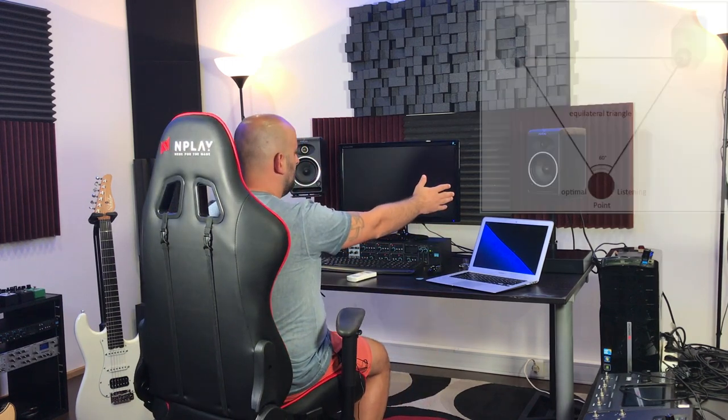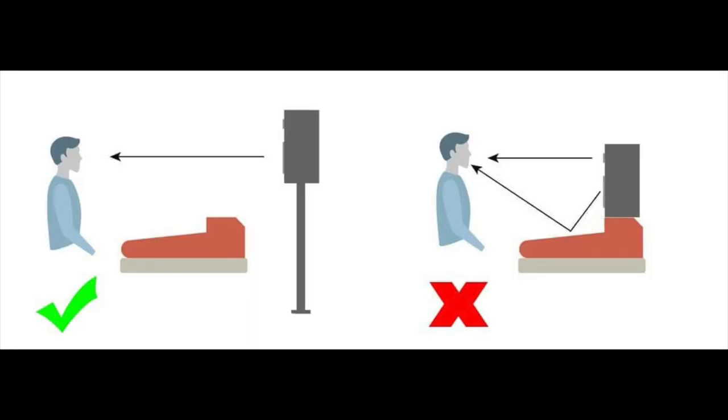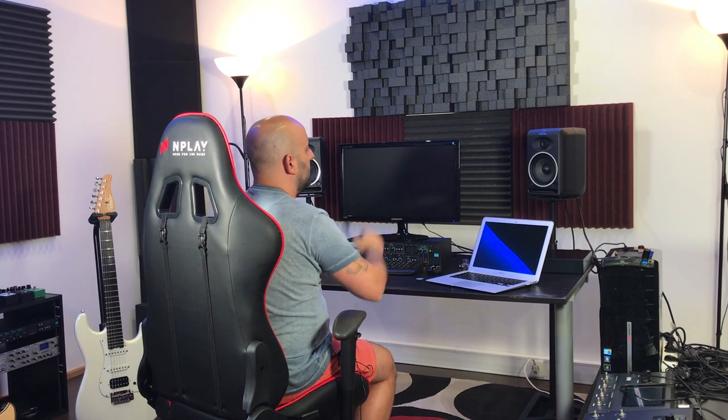So, how do you know where to put your acoustic panels? Before that, you need to put your studio monitors in their place. As you might already know, you need to make this triangle, okay? So the distance between the speakers and my ears is exactly the same, and the height of the speaker cone and my ear is the same height. Okay, so once you have your monitors in place, it's time to put your panels in place.